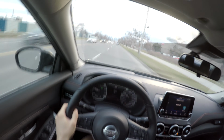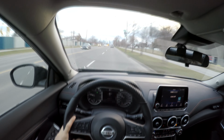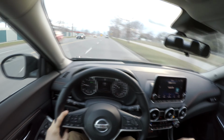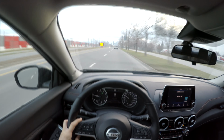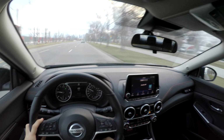But okay, well, there goes that one. We were shifting plenty in this. Obviously, at 149 horsepower, it's not going to be the quickest on the road, but this manual transmission definitely makes driving a lot more exciting if that's what you're looking for. And it's definitely the better choice. Don't go with the CVT. Trust me, don't go with the CVT.